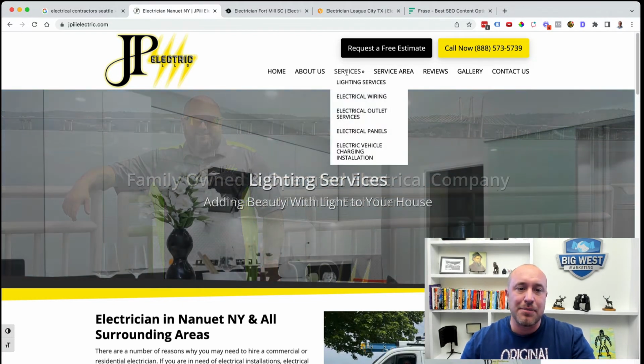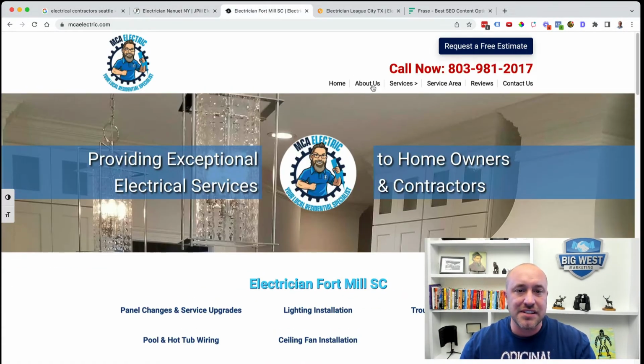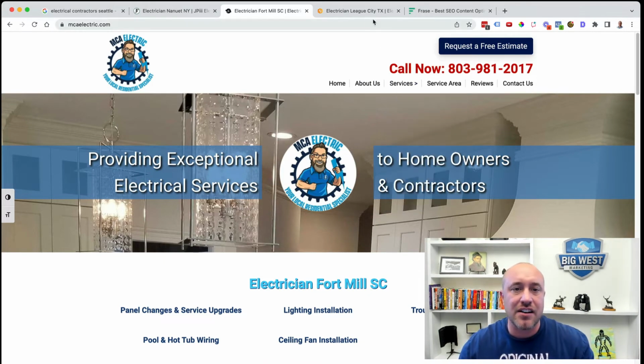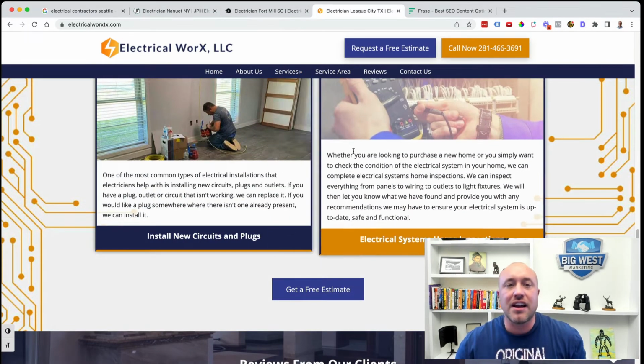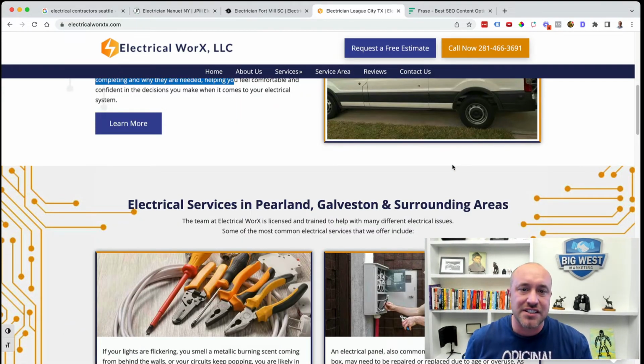So let's look at JPI. He's got these 5 different services here. And then let's go up to MCA here. They got 6 different specific services here. This guy, he's got close to 10 different services here. And so you want to make a page for each one of the main categories or main services that you want to offer. Let's pull up that industry profile once again.